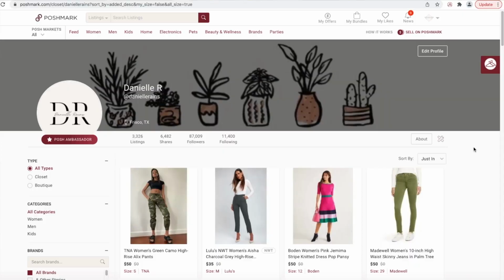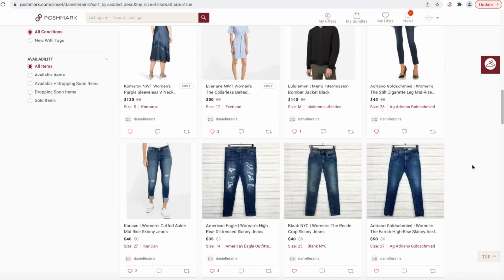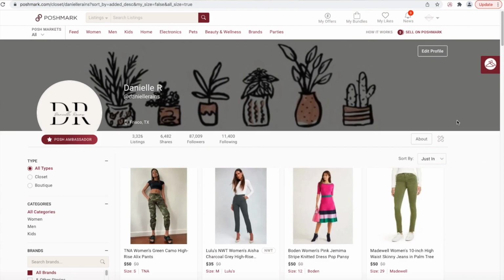So now I actually want to pop over to my Google Chrome extension, PosherVA, and show you guys all of the features and how exactly to use all of them. Okay, so we moved over to my desktop computer. As you can see, we are on my Poshmark closet. You can scroll down and see all of my listings, but we're really going to be focused on this extension up here.